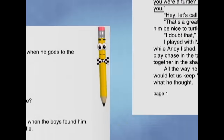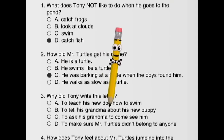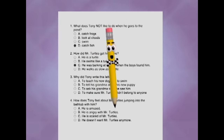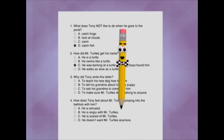Yes. The answer is... C. He was barking at a turtle when the boys found him. Here's an important thing to remember. Don't choose an answer just because it is a fact from the text. Make sure it really answers the question asked.